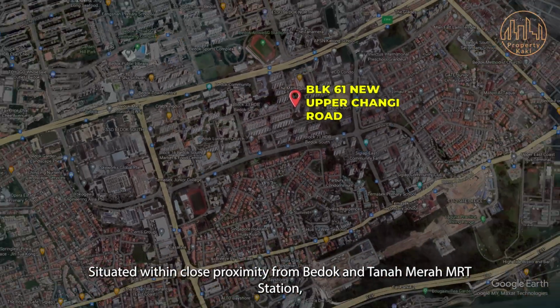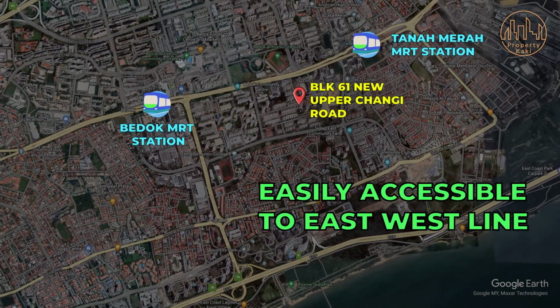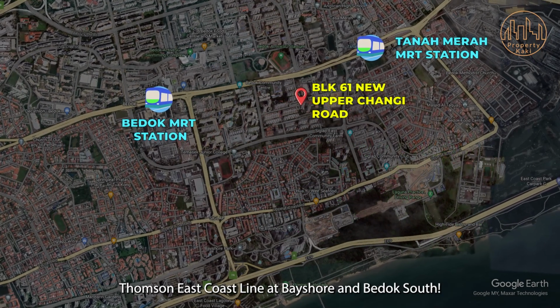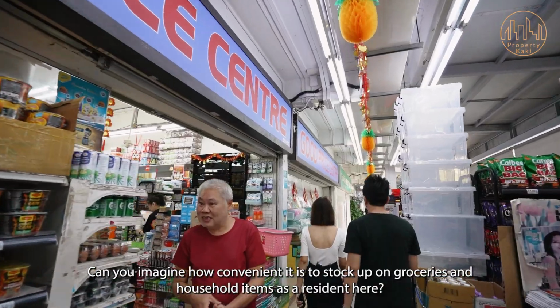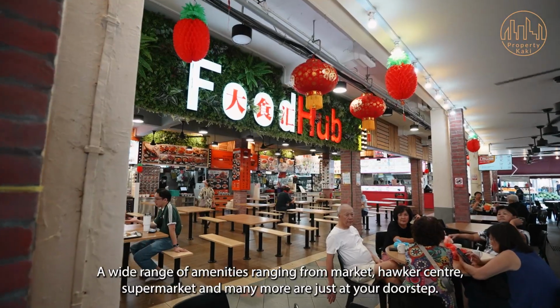Situated within close proximity to Bedok and Tanah Merah MRT station, this unit is easily accessible to the East-West Line. On top of that, there will be two upcoming MRT stations along the Thomson-East Coast Line at Bedok South. Can you imagine how convenient it is to stock up on groceries and household items as a resident here? A wide range of amenities, ranging from market, hawker centre, supermarket and many more, are just at your doorstep.